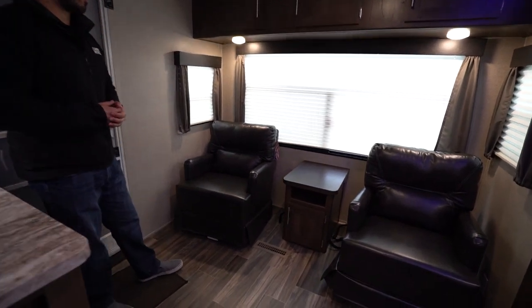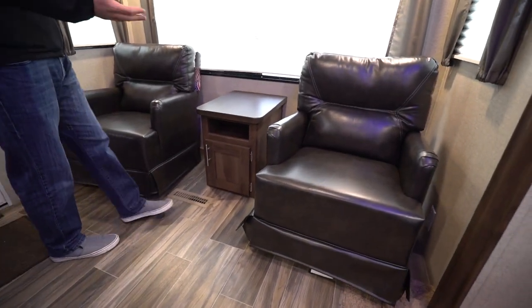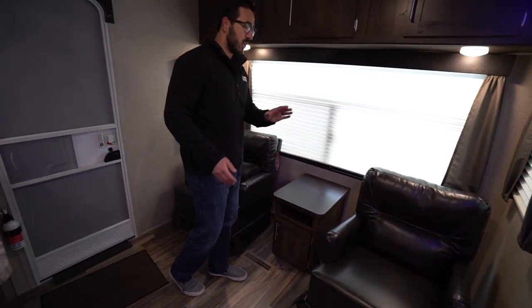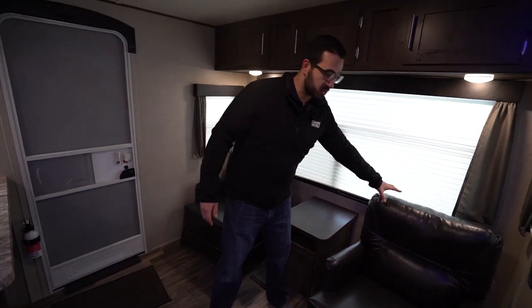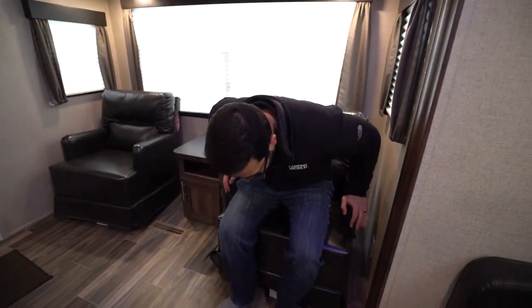We'll start right here in the back, and with these Real Living floor plans, what you oftentimes have is exactly what we have here, which are two chairs. These particular chairs are swivel rocking chairs. As far as size for the chair, I'll take a seat in here for you. So they're not the biggest chairs ever. They're not super wide. It's not bad for me.